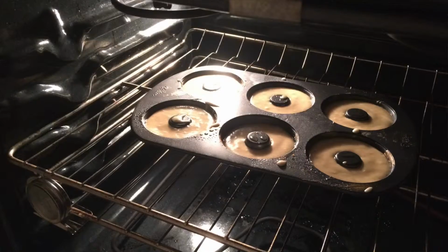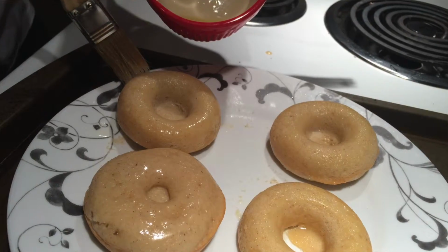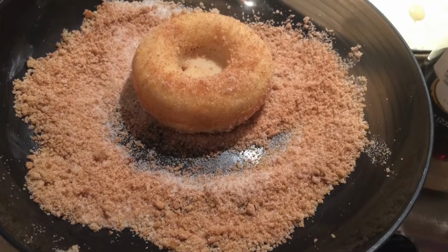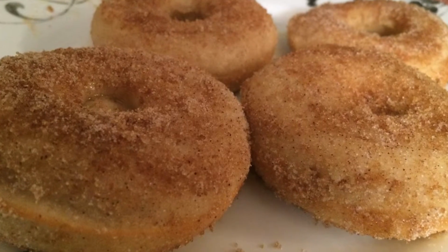Then at the very end, after we baked them. We baked those for 14-ish minutes. The recipe says 8 to 10, and that seems low for my oven, anyway. Yours may be different. Then you brush them with butter and you roll them in cinnamon and sugar. Brown sugar, white sugar, and cinnamon. All right, let's try it.